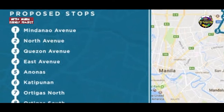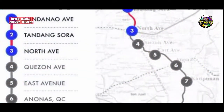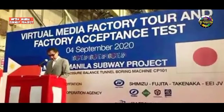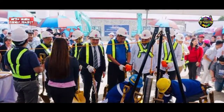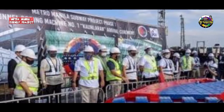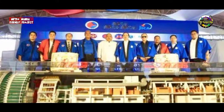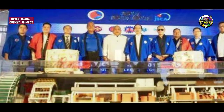The subway will connect North Caloocan and Bulacan and Dasmariñas in Cavite through the National Capital Region. It has a design capacity to accommodate 1.5 million passengers a day and is expected to serve 370,000 passengers a day in the first year of its operation. The project was proposed by the Department of Transportation, or DOTr, and approved by the National Economic and Development Authority's Investment Coordination Committee, NEDA. Groundbreaking for the Manila subway project was held in Valenzuela City in February 2019. Partial operations will begin by 2022, while Phase 1 is expected to be completed by 2025.